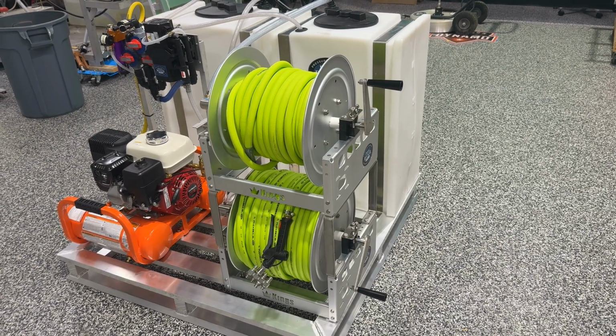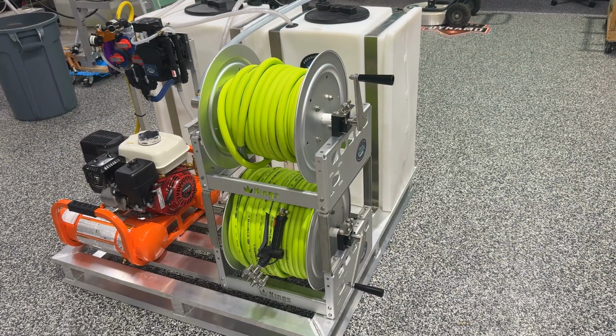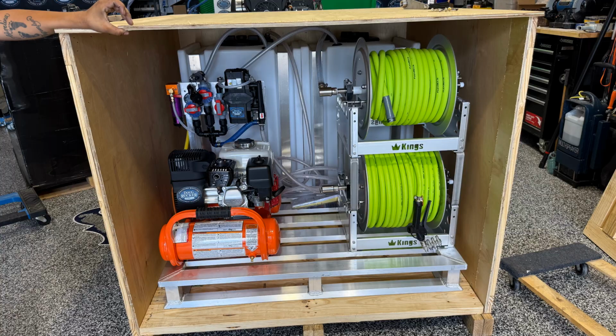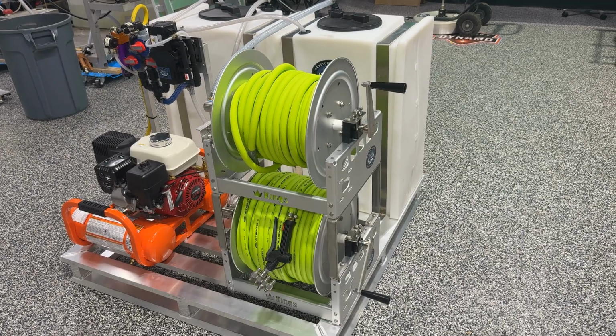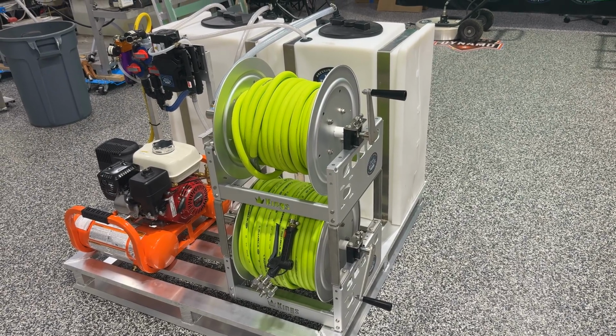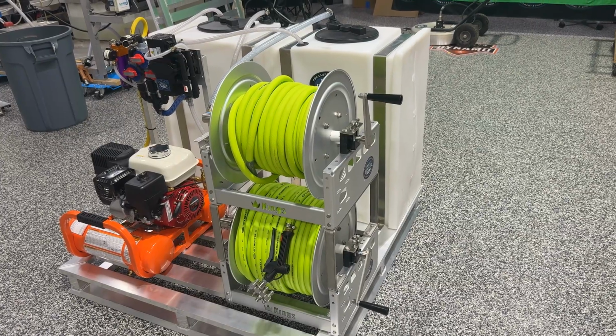I just want to make sure you know that it's going to run more than that, because we have to build a wood crate for it, which adds a little bit of weight to it. But anyway, we've shipped a lot of these all over the place, not just for soft washing, but we have quite a few pest control guys that use these as well.